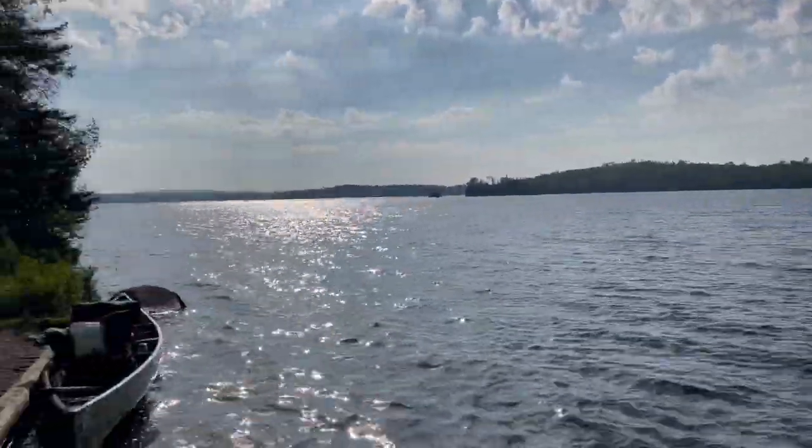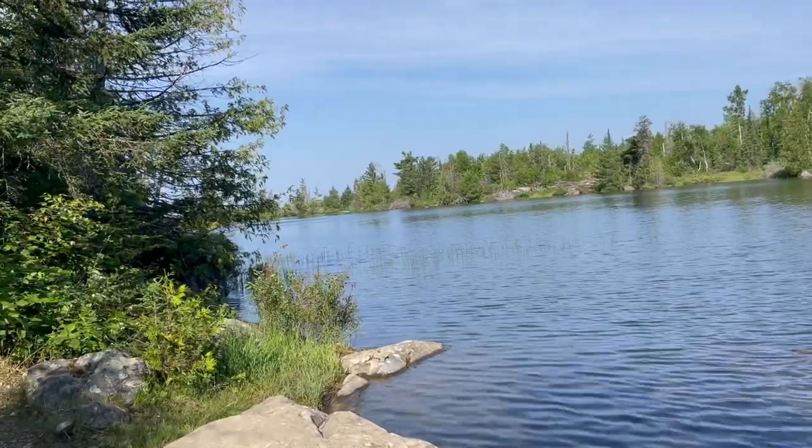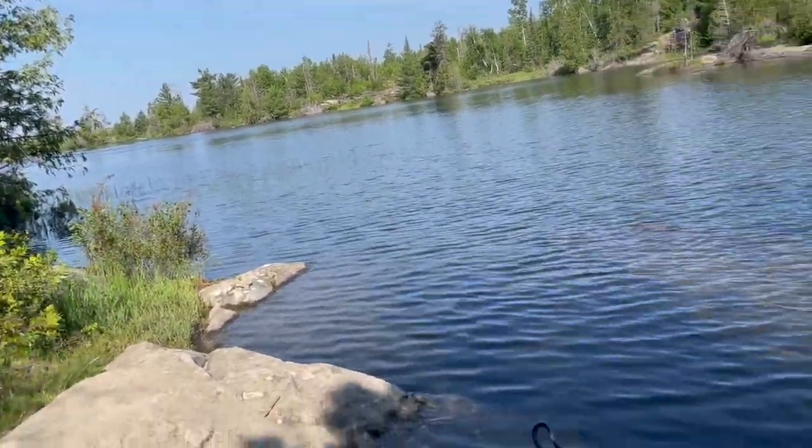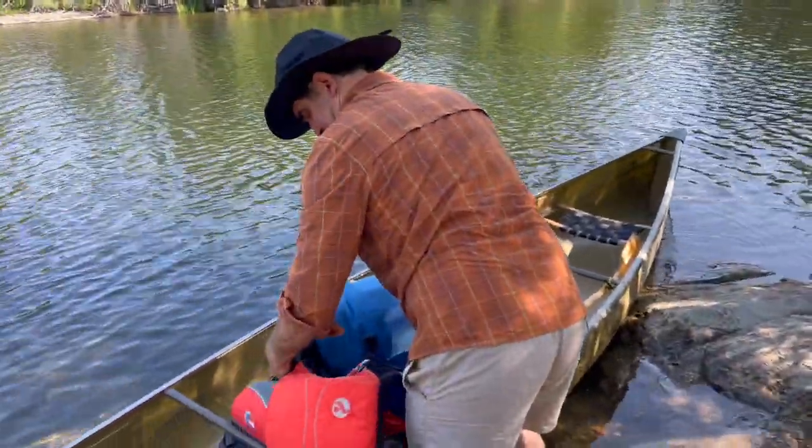Tried to get an early start because of the wind. Got all loaded up. We got a few miles paddled till the first portage. All right, so we canoed about 3 miles from here and then we came here. So you just step in the water, get all of your stuff, and then we're gonna walk it.